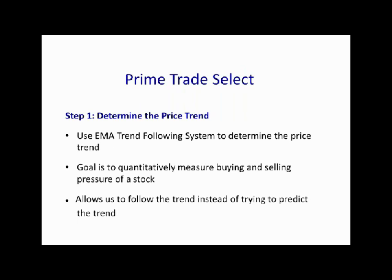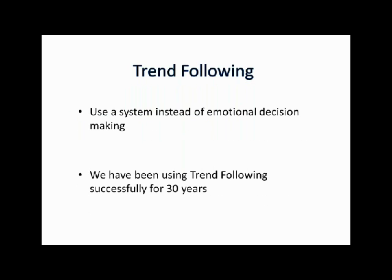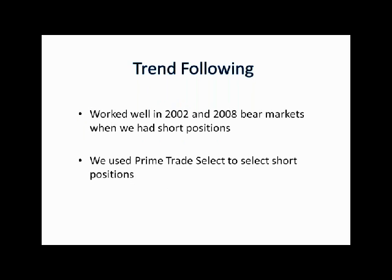So step one is we want to determine the price trend of a stock, and we use an EMA trend following system to determine the price trend. And the goal of the exponential moving average system is to quantitatively measure the buying and selling pressure of the stock. And if we're trend followers, it allows us to follow the trend instead of trying to predict the trend. And of course, with trend following, you use a system instead of making emotional decisions. And we've been using trend following successfully for more than 30 years.